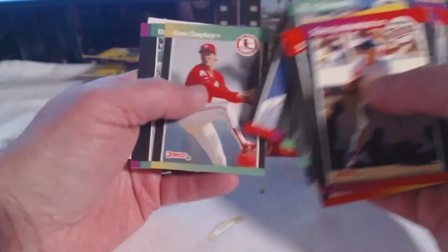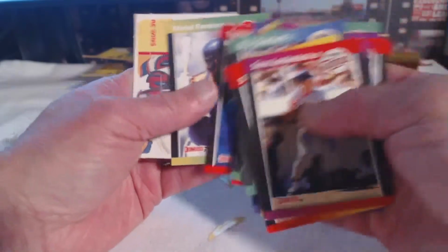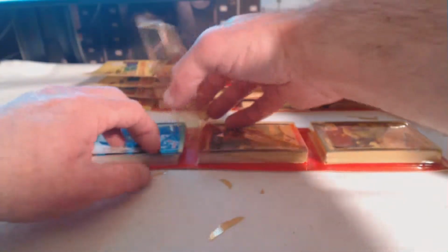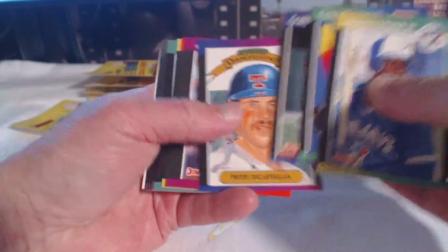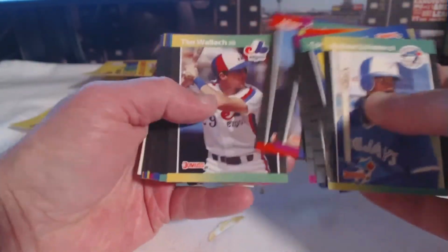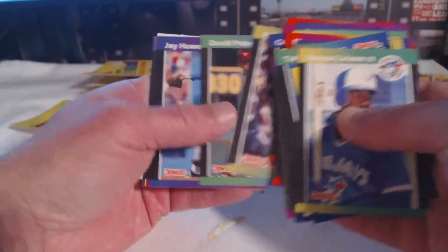Kirby Puckett, MVP. Will Clark. Barry Larkin, third-year card. Oh, this was like the best one right here. This one's pretty solid. Card should be in better shape than this one. Tony Gwynn, MVP. Hopefully our Ken Griffey is in this pack. This is a nicely preserved pack.